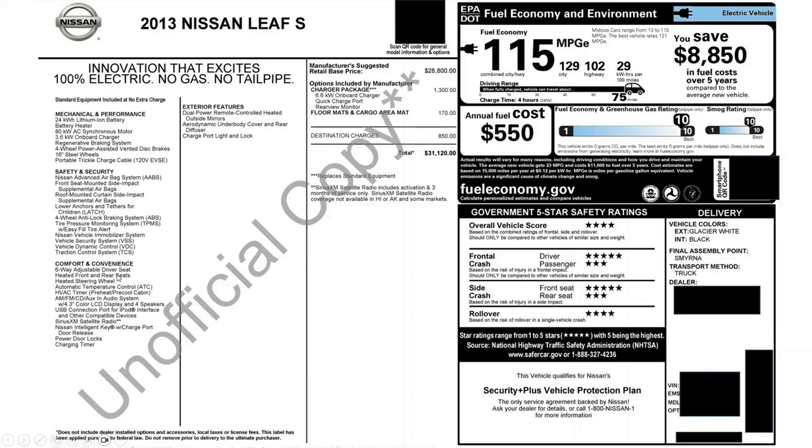What else is interesting? It has heated front and rear seats. It has a heated steering wheel, which is kind of nice. Some of these things are a little bit interesting when you read the window sticker. Some things like the radio and the Bluetooth, we're going to take a look at, because that's a little bit deceptive the way it's listed. But it does have pretty much your standard accoutrements here.